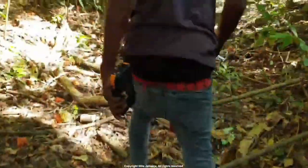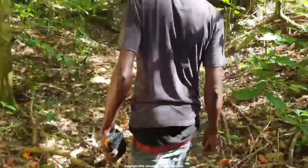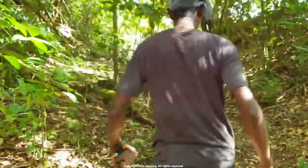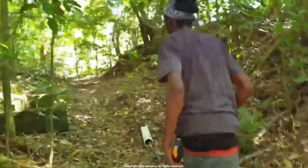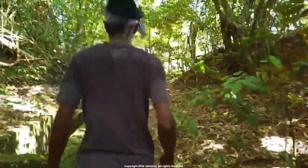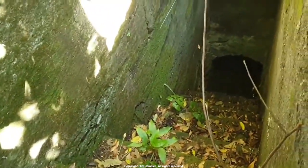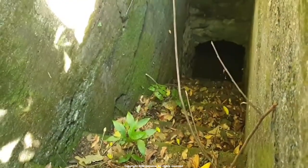There's another part. More steps going deeper. Yeah, peeps. Them are service holes where them service the aqueduct, is it? I think them are going to have them every couple feet. Peeps, here's another one going even deeper down into a tunnel right here. Water down in there though? Yeah. Water down in there, man.